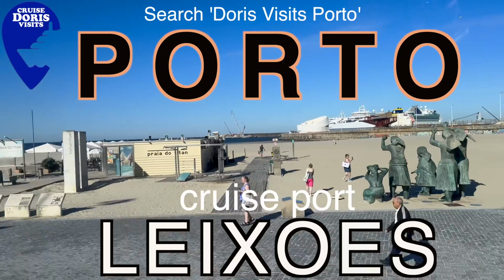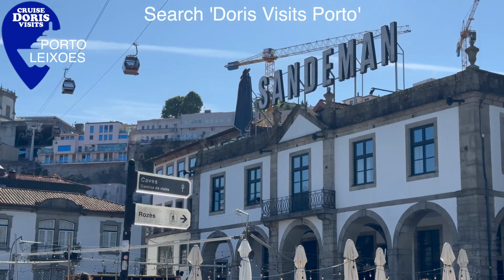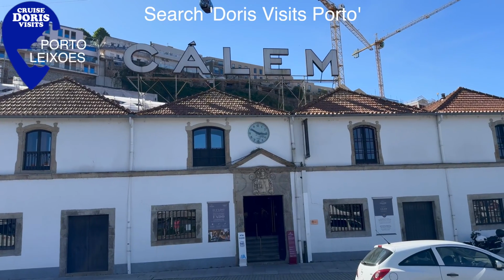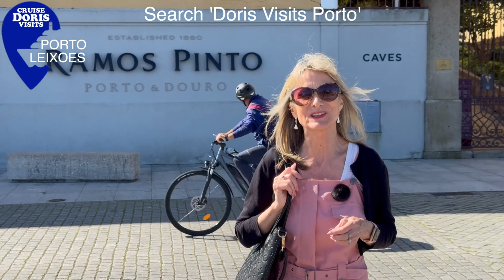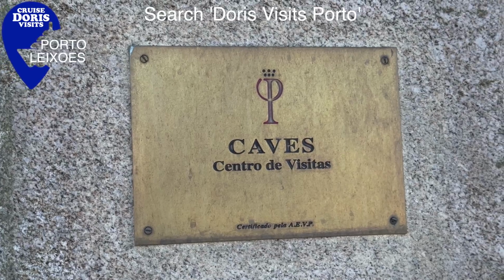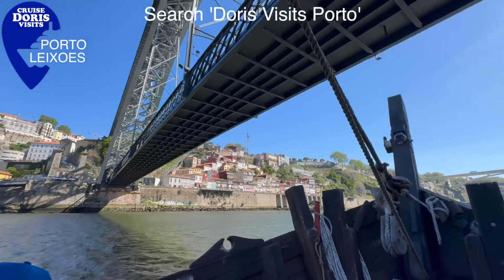Everywhere you go, there's port wine tasting. It's a bit early at the moment. Here in Porto, you can see the port being made, rather like our tour of Champagne in France, which you can see on Doris Visits. Here, you go through the caves, you see the process, and then at the end, you have a port tasting.